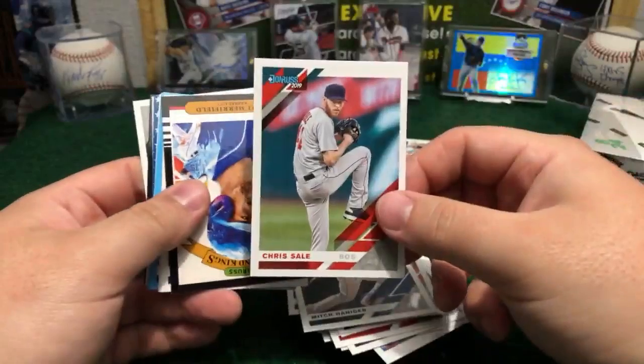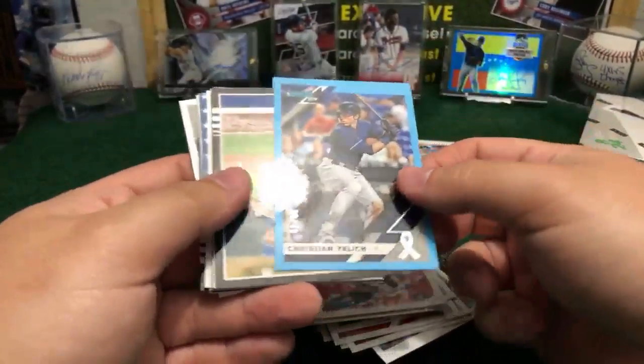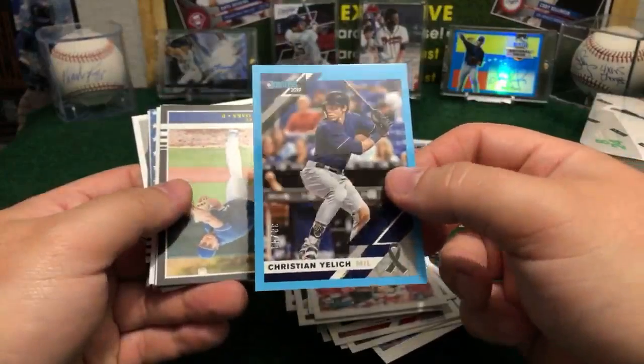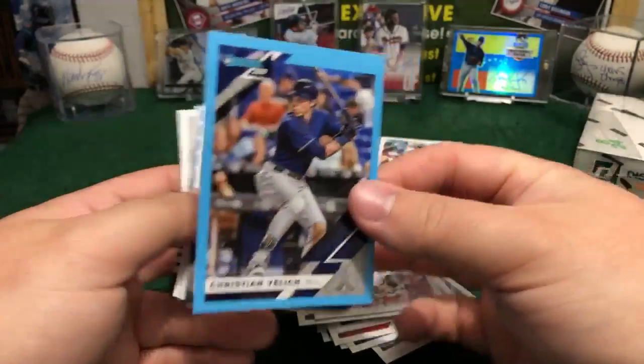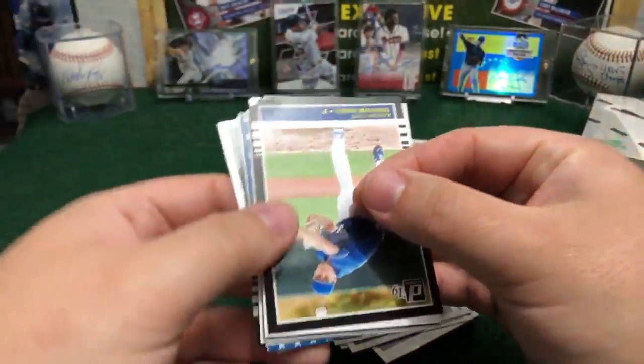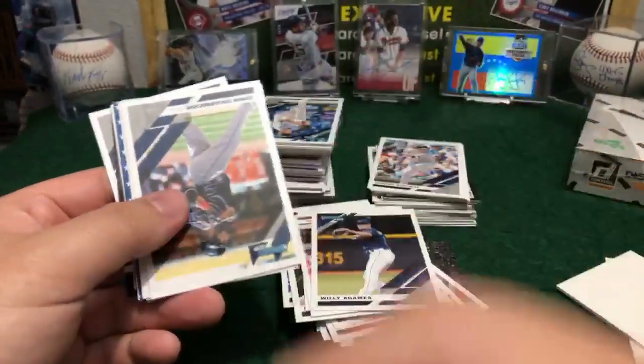Chris Sale, short print, Boston Red Sox. Murphy, Diamond King. Christian Yelich, Father's Day, out of 49. Sun Rays, all right, buddy, I got you. Milwaukee Brewers, congrats. Out of 49, Father's Day. Hey, Rays, we have already hit. Diamond King, happy buys.